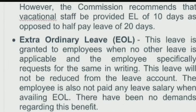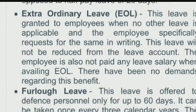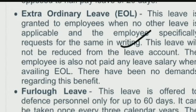Again we will go to extraordinary leave. You see what is extraordinary leave. This leave is granted to employees when no other leave is applicable and the employee specifically requests it in writing. If there is no leave at all remaining for an employee and he or she intends to take some leave due to some emergency or some mishap or any extra events, he or she can apply.